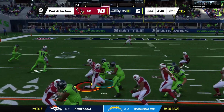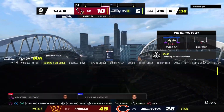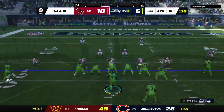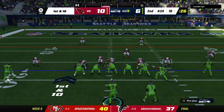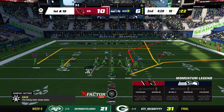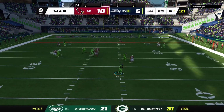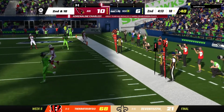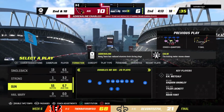On 2nd down, here's Barkley. And they'll bring him down at the 18-yard line. They'll get 3 as the drive continues. It's a 1st down. Now Smith. Flushed out right. And he just throws this one away. Smart decision here this close to the end zone, and it brings up second down.